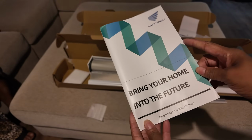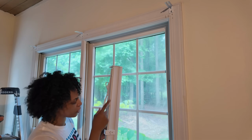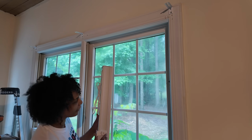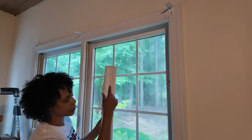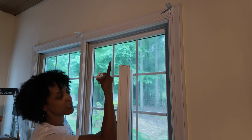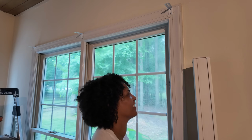Bring your home into the future. So I mounted the top brackets. Now this has to go into here, but you have to take these off. Couldn't figure it out at first, so my sister figured it out. And these can slide and glide anywhere you want them to be positioned on your window frame. I'm gonna glide this one up, squeeze in, and lift out. So now I'm gonna screw these to the top brackets, and then I'll mount the shades.